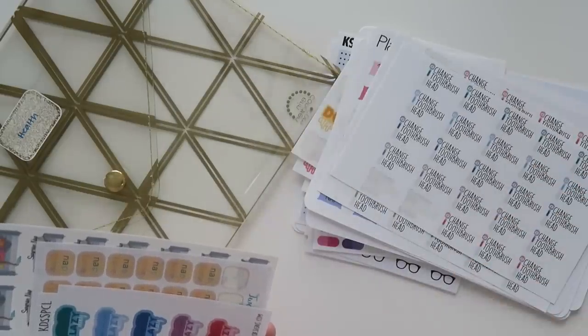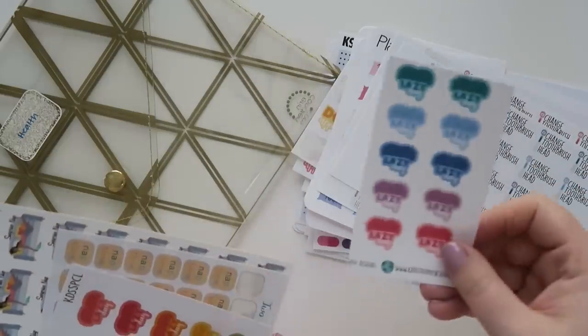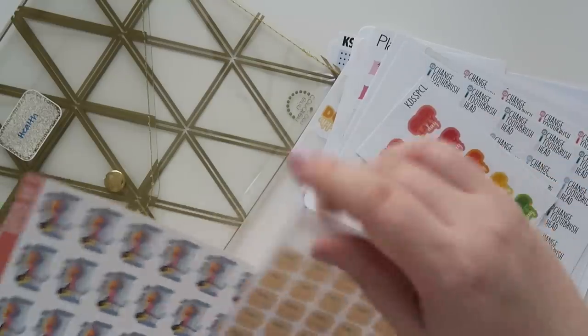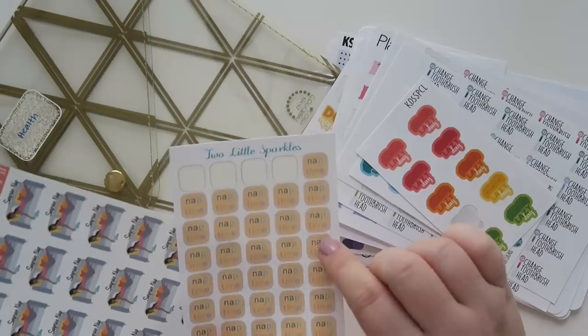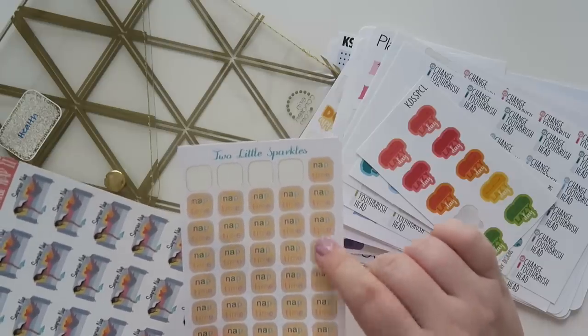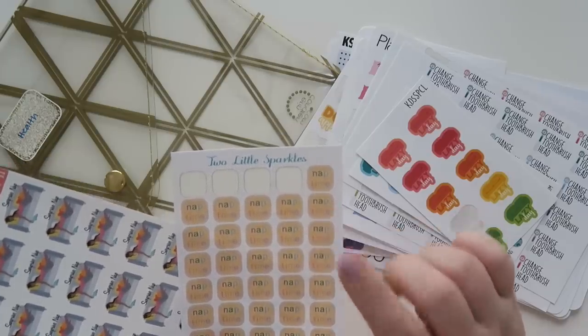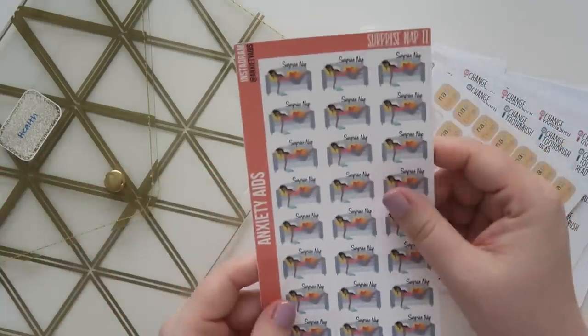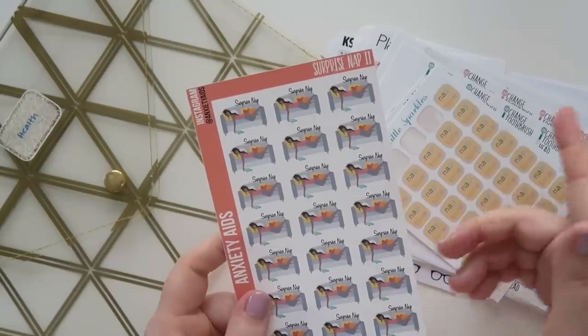This shop doesn't exist anymore that made those ones. And then also the Lazy Day one. These ones, the shop doesn't exist anymore. I think that this shop doesn't exist either. Two little sparkles, I could be mistaken, but I remember I thought I saw that. These say nap time, and then anxiety aids. It says surprise nap and a girl laying on a couch.